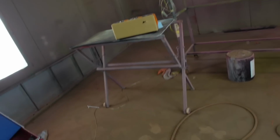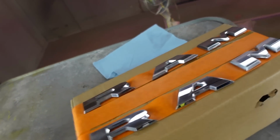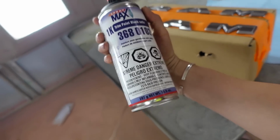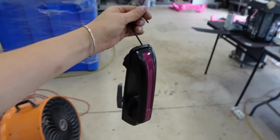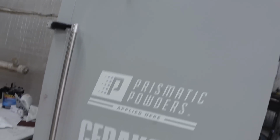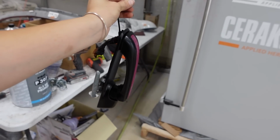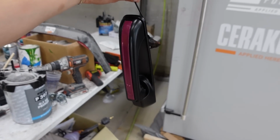Very nice. And now I have new badging coming that is blacked out, but I'm realizing I should have just done this, because this is going to look amazing. Because these need to be installed literally in a couple hours, I'm going to throw them in our prismatic powder coating oven at like 130 degrees Fahrenheit for like 15 minutes just to help it fully cure a lot faster.